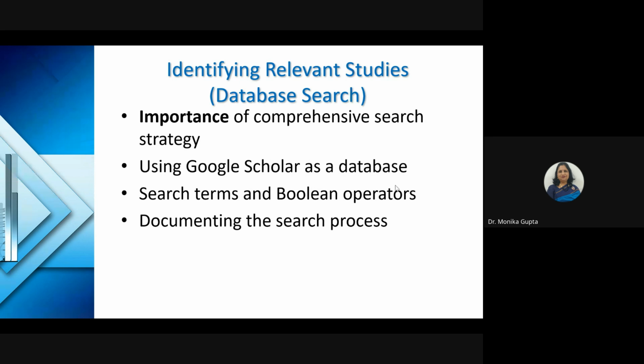Identifying relevant studies is a crucial step in the systematic literature review process. A comprehensive search strategy ensures that all relevant literature is captured, minimizing the risk of bias. Google Scholar is a widely used database for academic research, offering access to a vast range of studies across various disciplines, utilizing search terms and Boolean operators. I think all of us are familiar with Boolean operators: AND, OR, NOT. These are the most popular that we use while searching. Based on your requirements, you can use more.